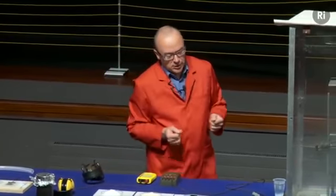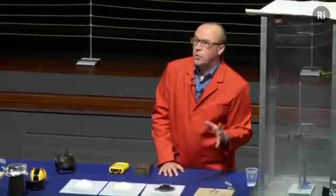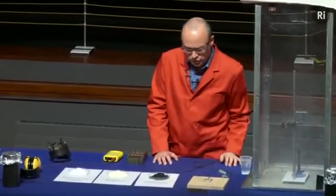So let's have a look at some gunpowder. In this dish I have 1.5 grams of a commercial gunpowder.